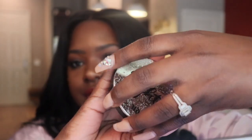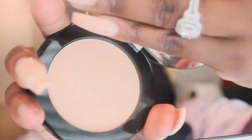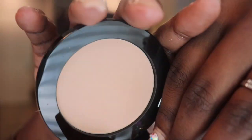To set my under eye concealer, I went in with another new product. This is the Urban Decay All Nighter powder. Looks like this right here. Is this a mirror? No. Okay, so this is the powder. This is going to be a pressed setting powder. So if you're used to more of a translucent powder, this is your best bet.